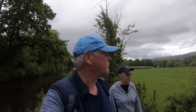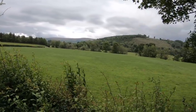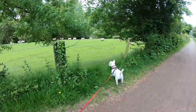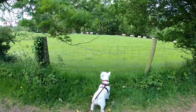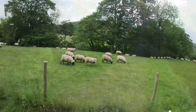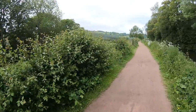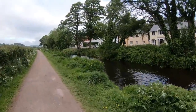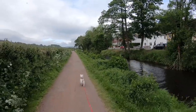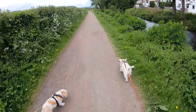Gradually getting quieter as I get away from the road and get some of the scenery. Sheep, Poppy. Come on, don't stick your nose through there. Hello, sheep. Starting to find the houses now as we get into Brecon. And as you can see, Poppy's much better today, trotting ahead.